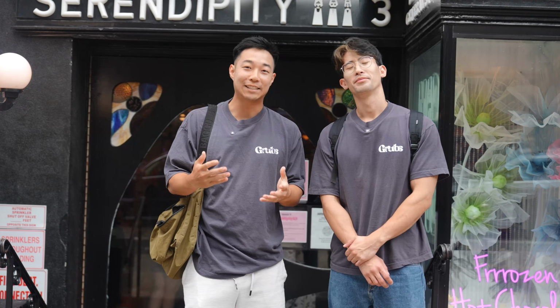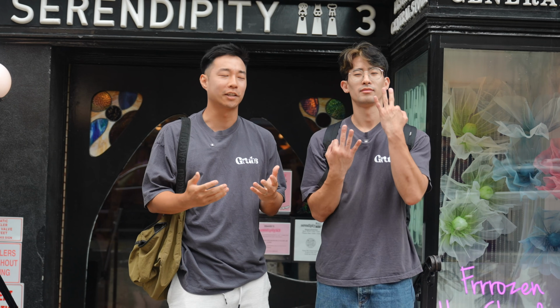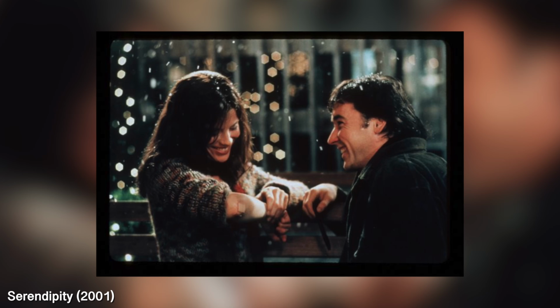All right, guys, we're gonna clear these plates and we'll head on to the next decade. Let's go. All right, guys, now we're on to the 1950s. Right behind me is Serendipity 3 Cafe. This spot was actually featured in a lot of movies, right? Yeah, including the movie with the same name, Serendipity. All right, man, let's go see what it's all about.